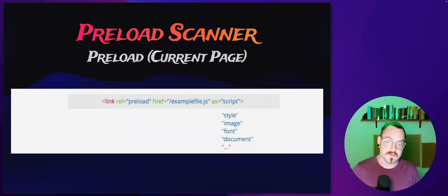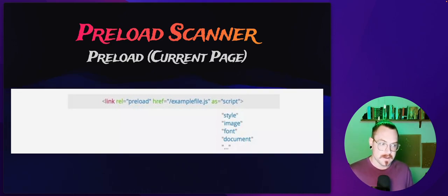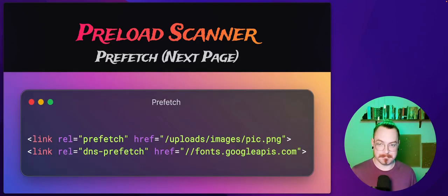Preload, again, this is for the current page. This is for resources, where the other one was for domains. This is things like script, images, documents. You can preload them. It raises the priority of this resource on the page. So if you know an item like an image is important, but you know it's kind of far down the page and the preload scanner is not going to find it for a while, you can preload it in the head so that that's being fetched early on. So by the time the HTML parser gets to it, the image is already loaded or already fetched.